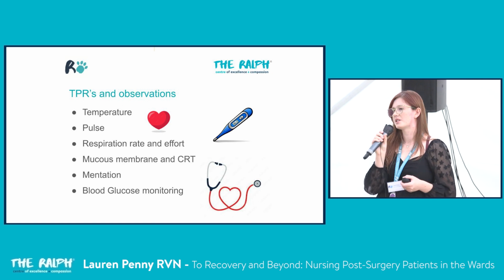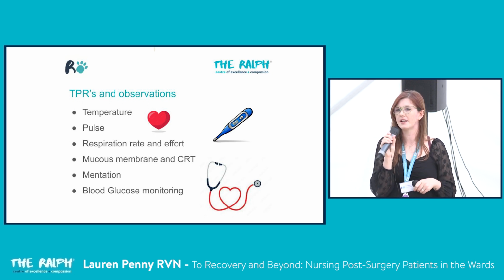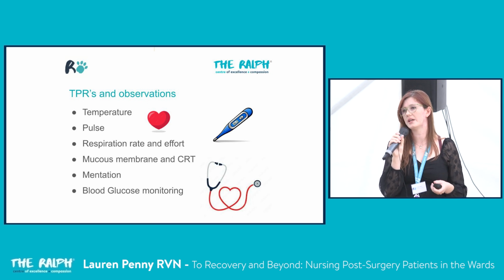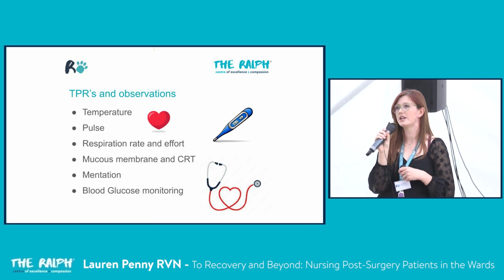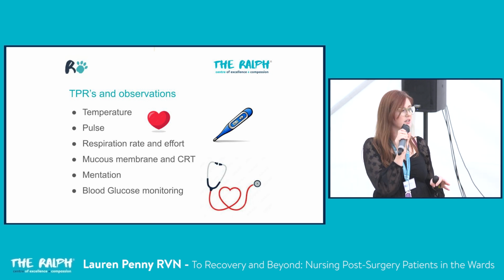And then, of course, his mucous membranes, this is important as well to keep an eye on, because we know that he had a low PCV pre-surgery. We know that he's had a transfusion, so we need to be making sure that they are nice and pink and moist as well. And then mentation, we check all of our patients for mentation, but for Ralph it might be a little bit more, you're thinking of his glucose side as well.